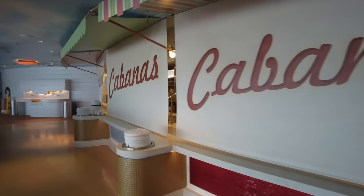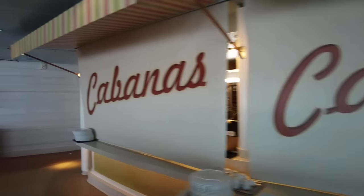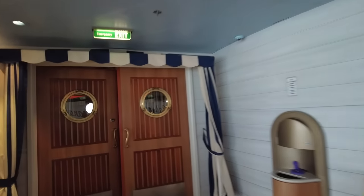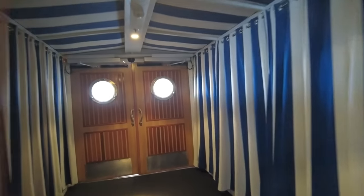We are walking through Cabanas. This is where you're gonna find buffet style food during dining times like breakfast and lunch. That's of course where you're gonna find some iconic Mickey waffles, but you can also get room service. And room service is included with your cruise price.